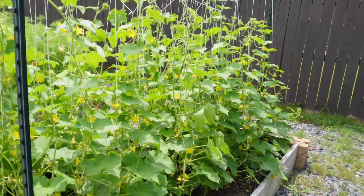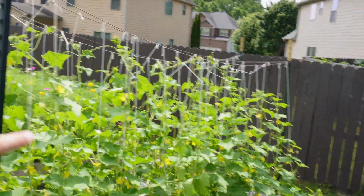I got a bunch of cucumbers this year. So many. I'm using a string trellis method.